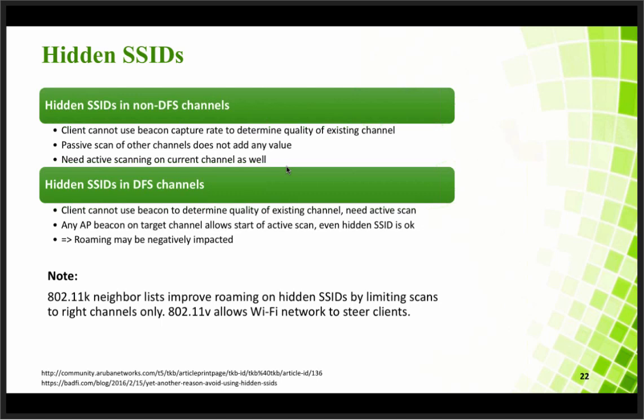But in the DFS channels, it adds a little bit more difficulty to that. Again, of course, in DFS channels, you can send probes after you have received one beacon, and that beacon may be even hidden SSID beacon. So, but you need to first receive the beacon and then start probing. And obviously, this receiving the beacon, first beacon, can take time, and that slows down this discovery process. So that's really the hidden SSID.